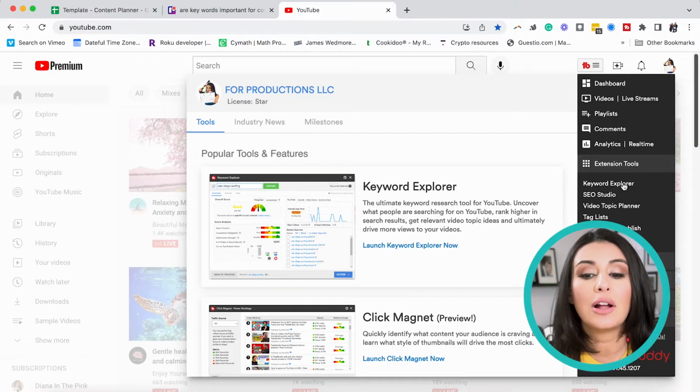But in a nutshell, TubeBuddy is like this super amazing software that reads all the information behind the scenes of all the search engine of YouTube and lets you know if people are looking for this information, how optimized it is based on your personal YouTube channel, and gives you so many resources of how many people are searching for this, if this is optimized, does this have keywords. So it's a really good tool for content creators.